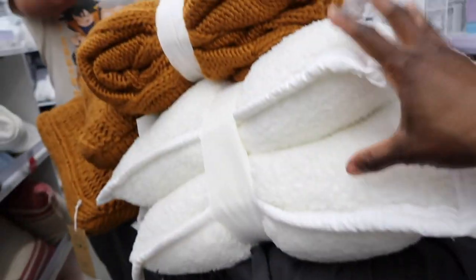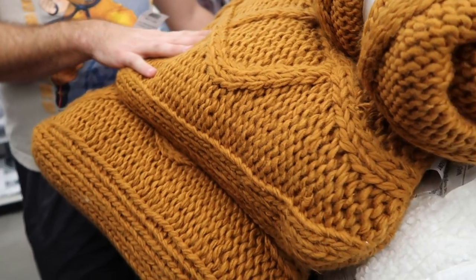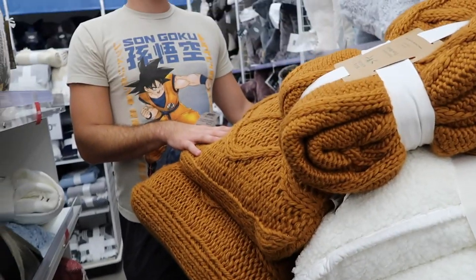Okay, so this is what we decided. We decided this color for the bed. And then we're gonna have these pillows. Mustard. We're gonna have an accent for this like mustard look. Right, is it mustard? Honey, honey.